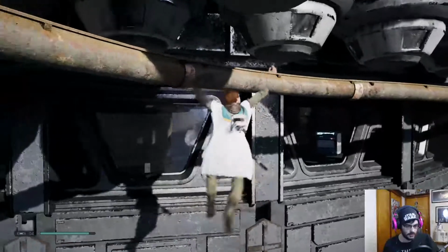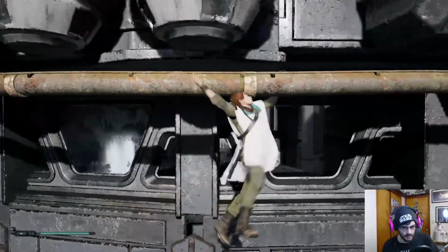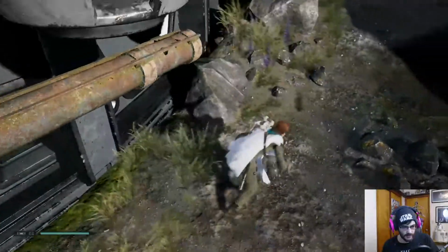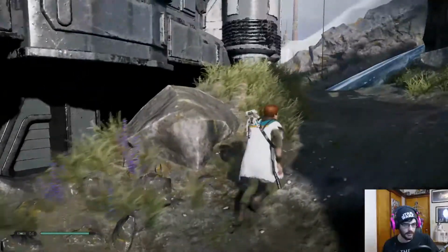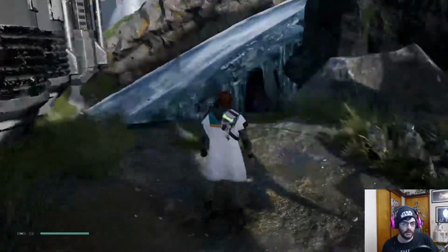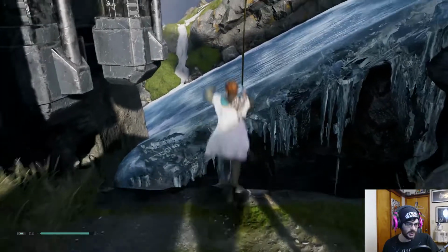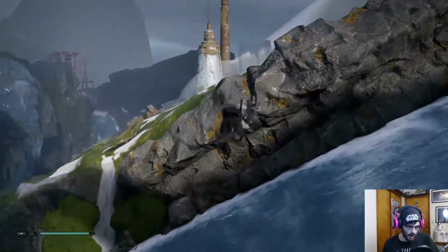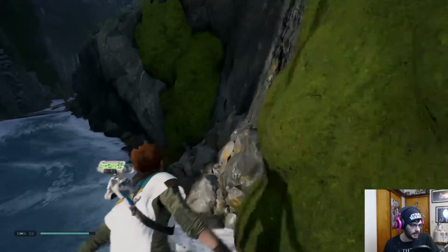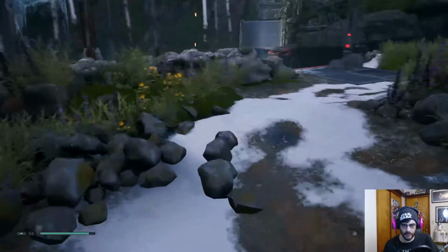Great. There's a crate inside there. Stormtrooper in here, huh? Indiana Jones in it. Here we go. Woo-ha! I don't know what's up there. Very cool to find out, though.